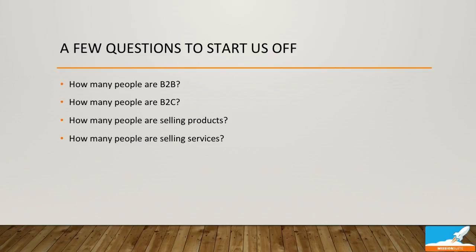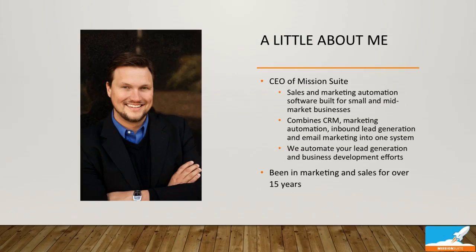And again, I want to make sure that email marketing into one system. We refer to it as unified marketing. And we automate lead generation and business development efforts in one system.